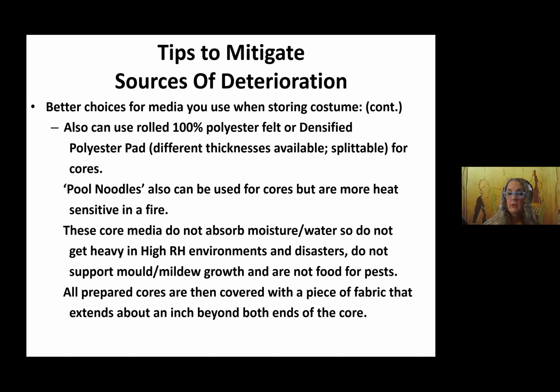These core media do not absorb water or moisture, and so don't get heavy in high RH environments and in disasters, and don't support mold or mildew growth and are not food for pests. All the prepared cores are then covered with a piece of fabric that extends about 1 inch beyond the ends of the core.